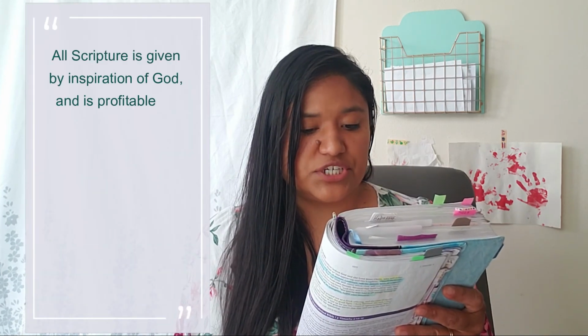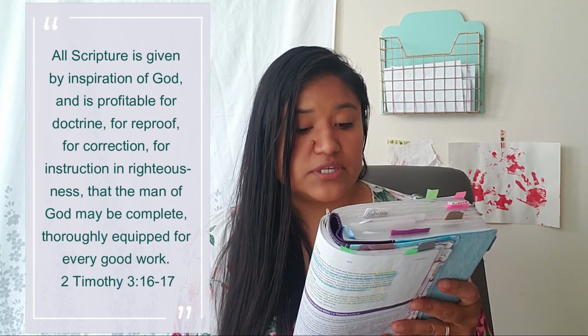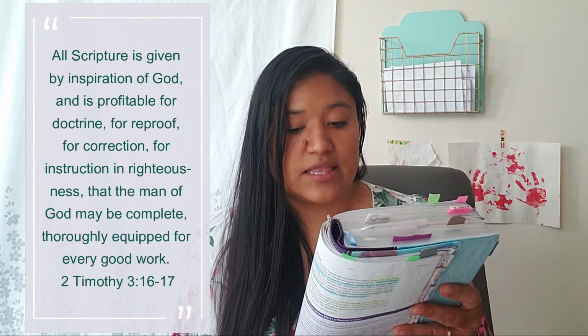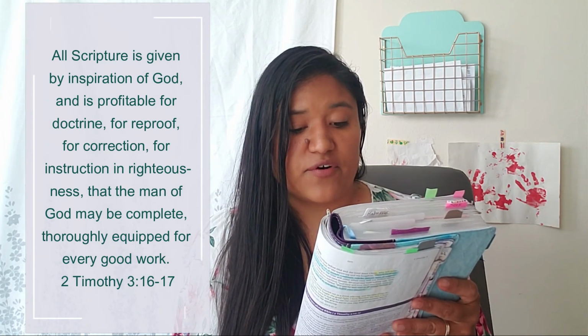So I'm going to start with a scripture reading that talks about scripture and the Bible and why it's important for us to read it. If you want to follow along, you can turn to 2 Timothy chapter 3 verse 16. "All scripture is given by inspiration of God and is profitable for doctrine, for reproof, for correction, for instruction in righteousness, that the man of God may be complete, thoroughly equipped for every good work."